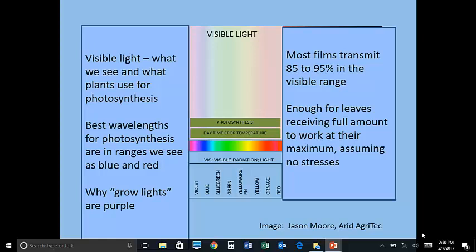And most films that you would buy for a tunnel transmit between 85 and 90% of the light that's in the visible range. So they're all pretty good at that. And so that's enough to allow the plants to be working at pretty much their maximum, assuming they're not stressed by either temperature or water.